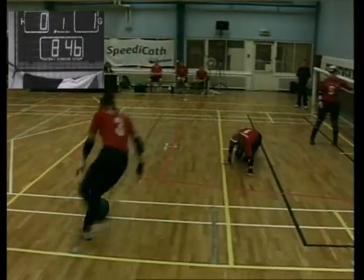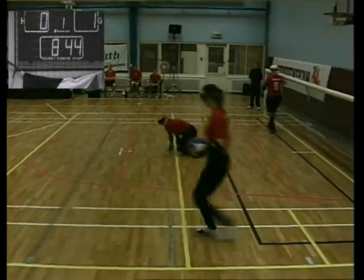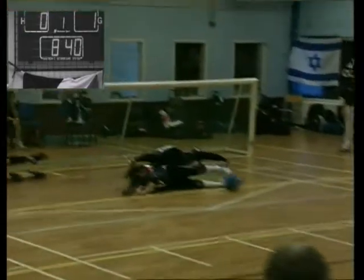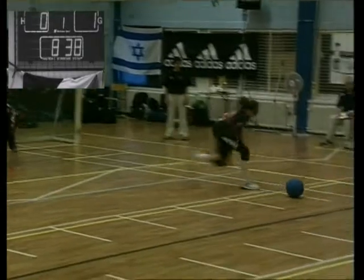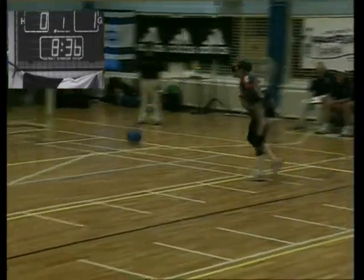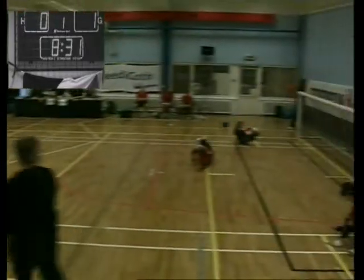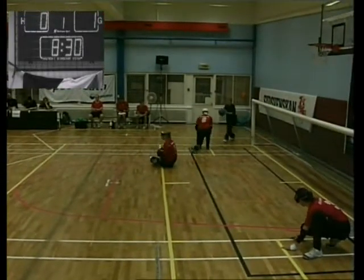Vedsted on the left. Right-handed. Sends the ball towards Amanda Dennis. Dennis moves the ball to Armbruster. 1-0. The USA are leading, with 3 minutes and 15 seconds gone in this first half.